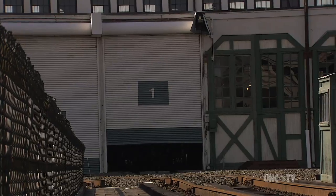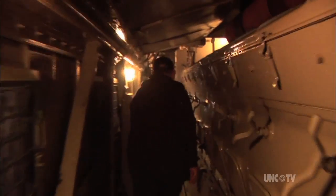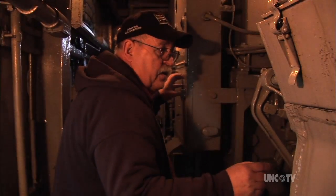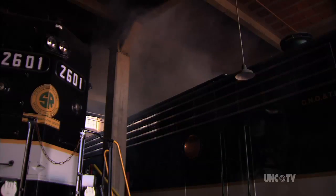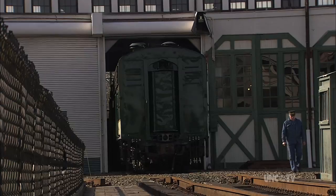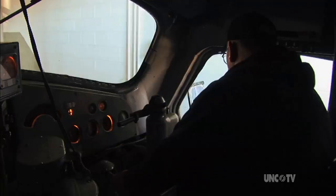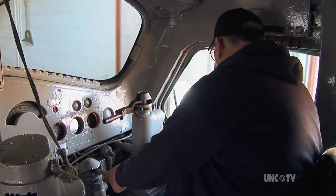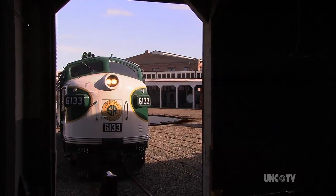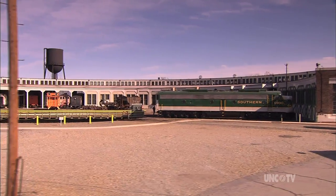Today, we count ourselves fortunate to even be around trains and railroad memorabilia, like during the Rail Days event each June at Spencer Shops near Salisbury. It's early morning at the North Carolina Transportation Museum, located on what was once the Southern Railway's largest steam locomotive repair facility, now operated by the Department of Cultural Resources. Today, diesel engine number 6133 emerges from Spencer Shop's huge roundhouse.